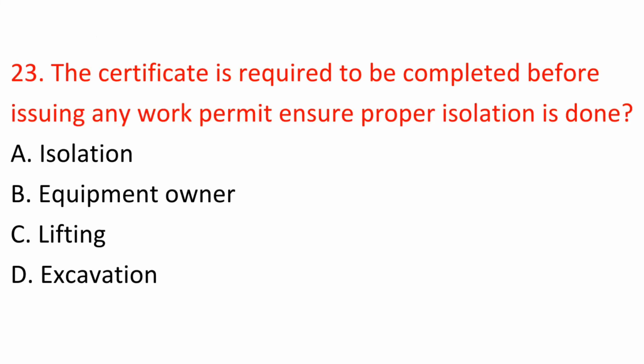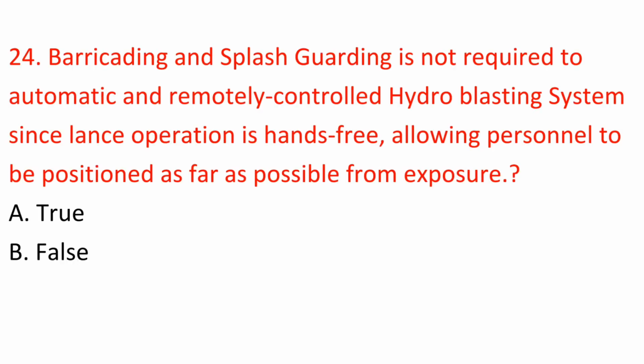Question 23: The certificate required to be completed before issuing any work permit to ensure proper isolation is done: A. Isolation, B. Equipment owner, C. Lifting, D. Excavation. Answer: A. Isolation.